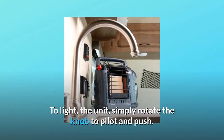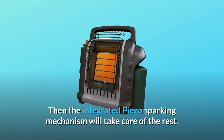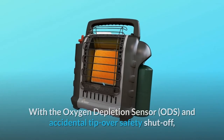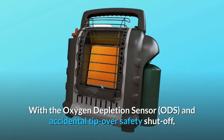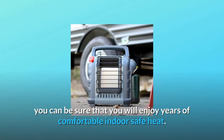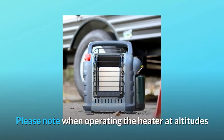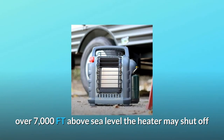To light the unit, simply rotate the knob to pilot and push. Then the integrated piezo sparking mechanism will take care of the rest. With the oxygen depletion sensor, ODS, and accidental tip over safety shutoff, you can be sure that you will enjoy years of comfortable indoor safe heat. Please note, when operating the heater at altitudes over 7,000 ft above sea level, the heater may shut off.